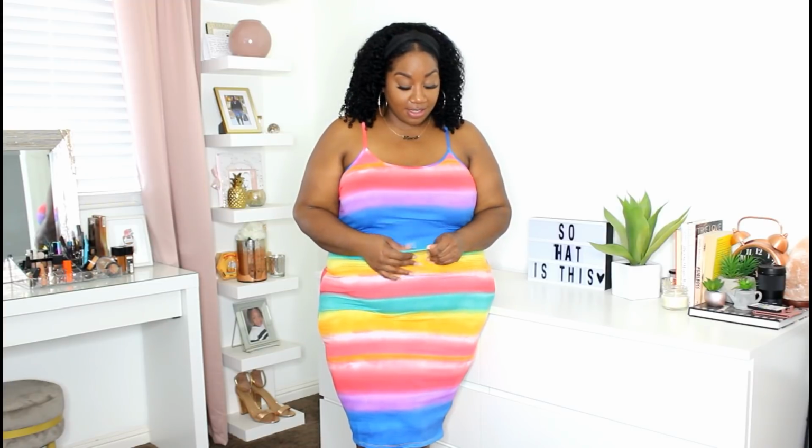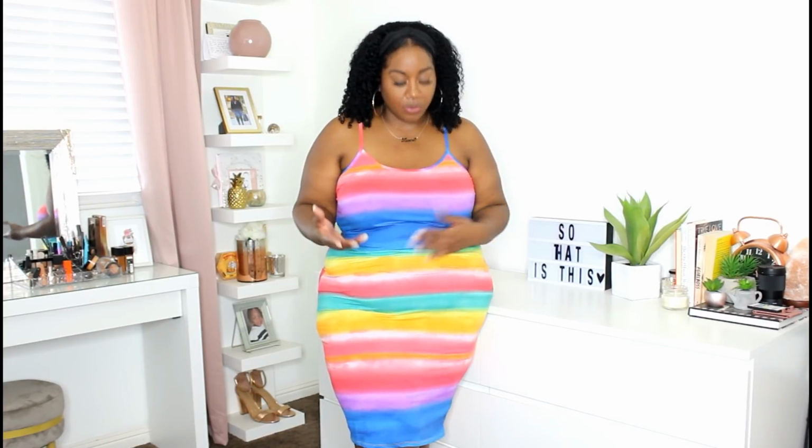And when I tell you that this is soft, it is a soft material that is not see-through. It is not see-through at all. That's what I was worried about. I was like, okay, is this gonna be thin and looking weird? I feel like it gives a lot of shape. I just love the color. It's just a little bit of everything. I really, really like this dress. I'm so excited because I just wasn't expecting it. You know, you see some on the hanger and girl looks square, look like whatever.